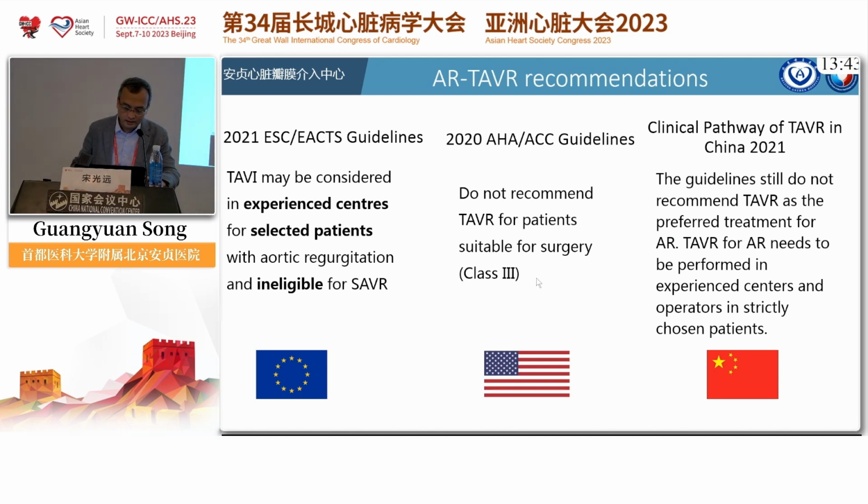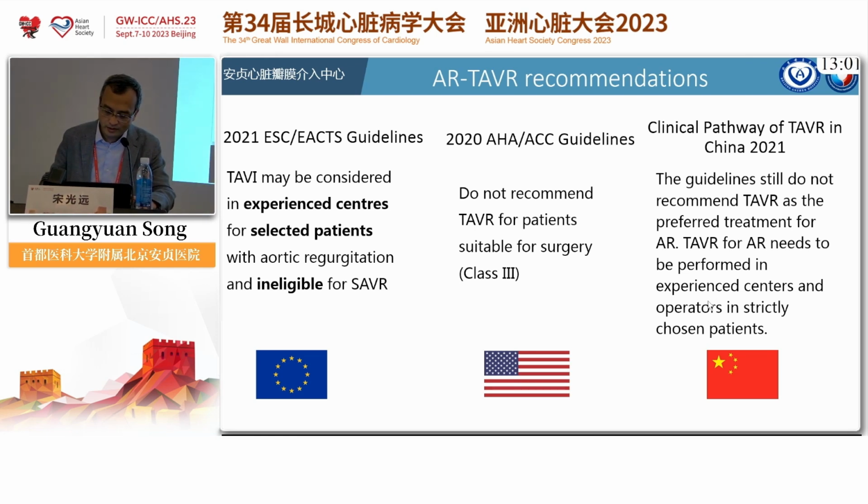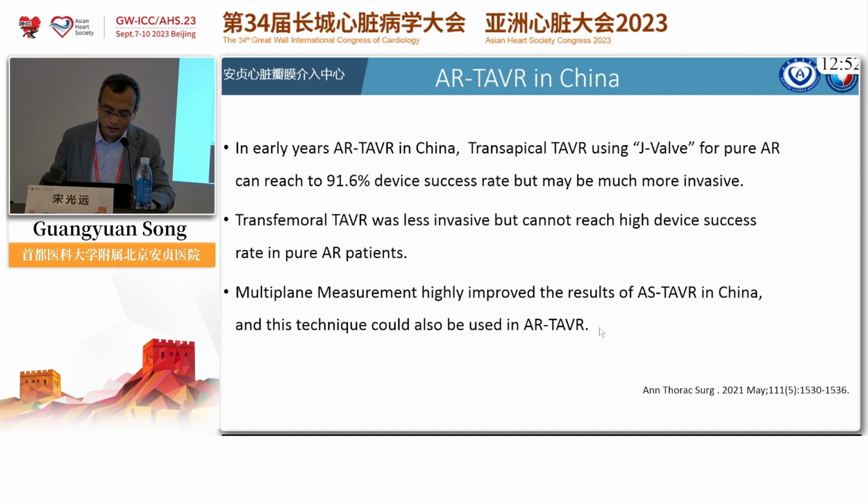And from the guidelines, both the 2021 ESC guideline and the 2020 AHA guideline, TAVR for pure AR patients is treated very cautiously, and there's actually no recommendation from the AHA-ACC guidelines. But in China, we have a transapical device, the J-Valve, approved by NMPA in 2017. So we recommend TAVR can be performed for AR in experienced centers, and we need to choose the right patients and experienced operators, if the anatomy is good. But still, until now, we don't know which anatomy is good for candidates of pure AR for TAVR.